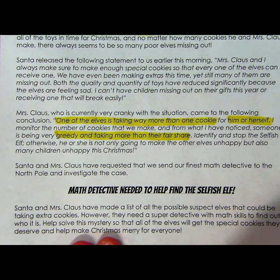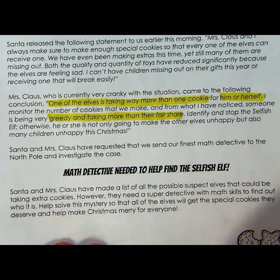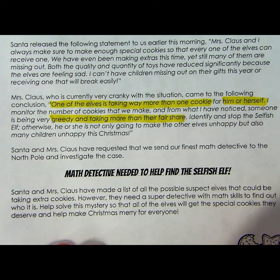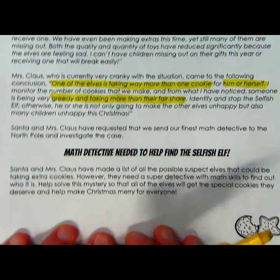Otherwise, he or she is not only going to make the other elves unhappy, but also many children unhappy this Christmas. Santa and Mrs. Claus have requested that we send our finest math detective to the North Pole and investigate the case. Math detective needed to help find the selfish elf.